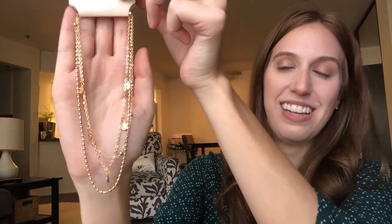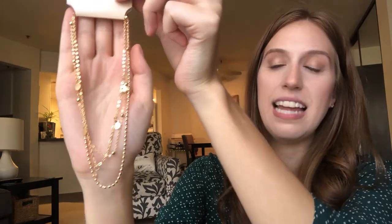The last item I have to share with you today is this pretty gold necklace. This is a 3-layered necklace. It has 3 different chains to it with different studs and beads on it. I think it is so cute. I love how dainty this is. It's perfect to wear with any outfit, any season. I just think it is so cute.